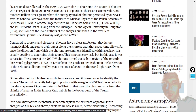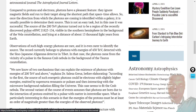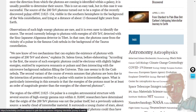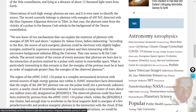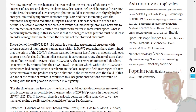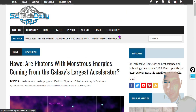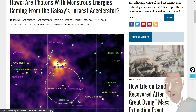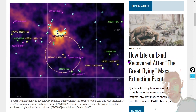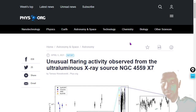Well, not really. They appear to be coming from the accelerators in that the accelerators are blasting particles into other fields of gas, which are emitting these incredibly high energy photons. And that's what that article's about. And this particular one we're talking about is BDS 2003 is the source of that. You can see it on the imagery there. It's in a very bright spot there. And the pulsar is HAWC J1825-134, if you were wondering.